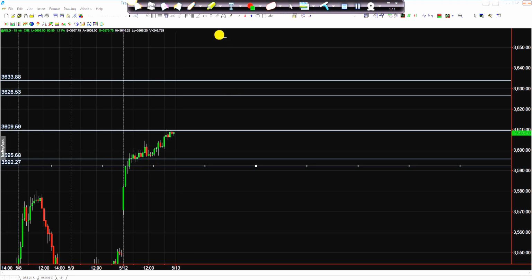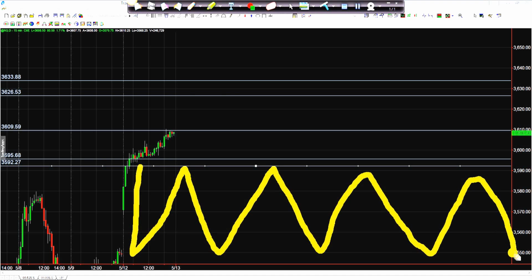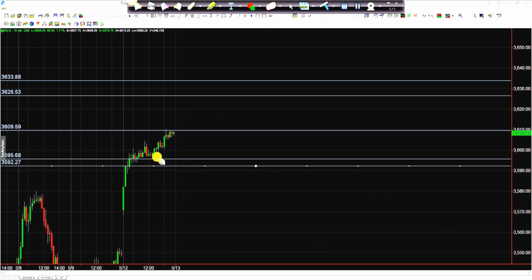Below here, and you need to be aware, below here, all of this, all the way down to here, is now poorly auctioned and can be easily traded through. So you need to put that as a warning sign on your charts, right? That doesn't mean that we can't come in here and get responsive buyers and push back up. It does not mean that. What it does mean, however, is that it'll be much easier for the market to trade down through that.